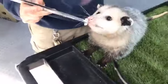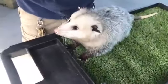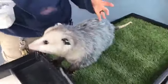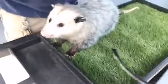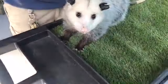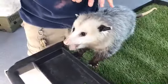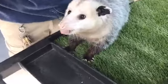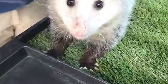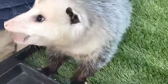Okay. So, this is Ophelia. She is a Virginia opossum, and as you can see, her body is covered in fur. And that's generally what we think of as the main characteristics of mammals, right? Just covered in that fur. And if you'll notice, she's got all of these modified hairs on her face, just like a dog and a cat. Those are called whiskers.